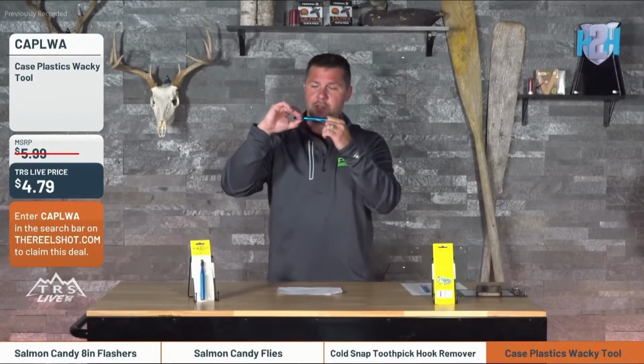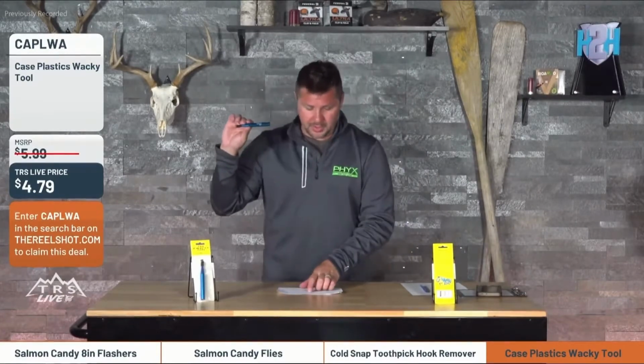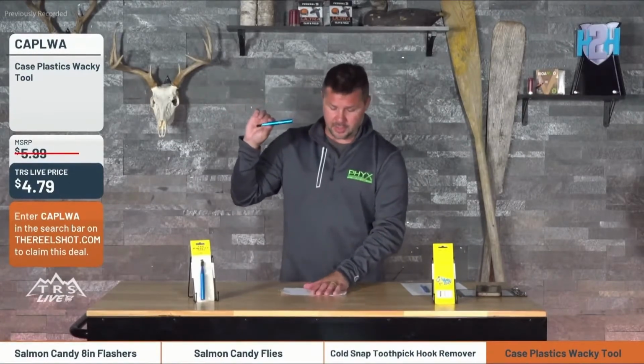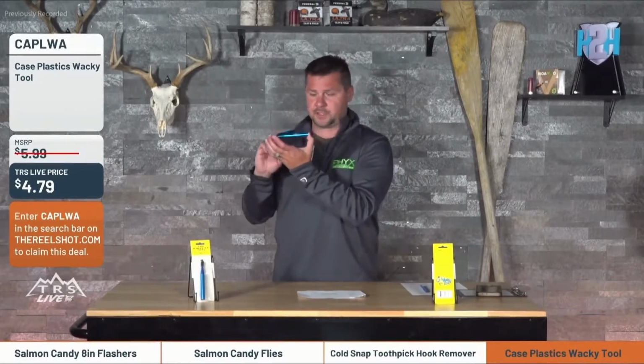It's going to last that bait a lot longer, and you're going to be able to catch more fish with this wacky tool. So this is, again, the Old Wacky Tool. This is normally $5.99. You're going to take advantage of it for $4.79. And again, members get a bunch of different savings on this.